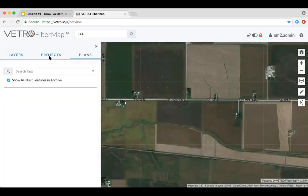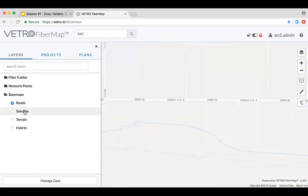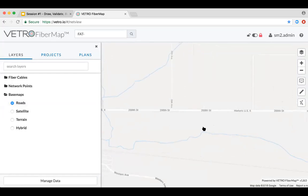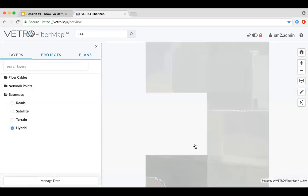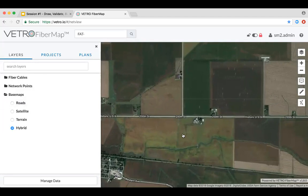We are currently displaying Google Base Maps as a base map. So right now we're looking at a hybrid of the road and the satellite view. The road view can be useful when you want contrast with your icons and you're planning just with the roads, but then you might switch to the satellite view when you are ready to locate service locations, for example, or poles.